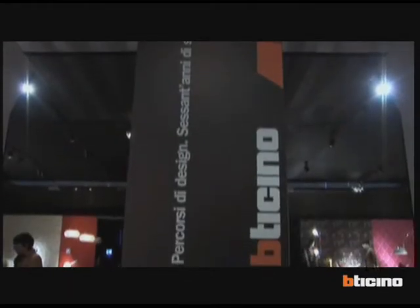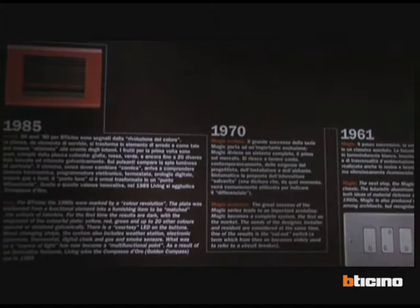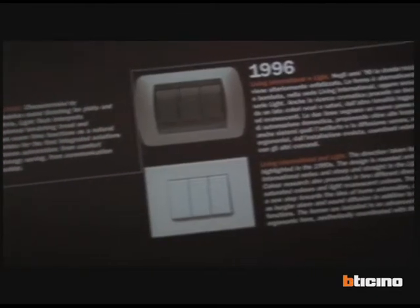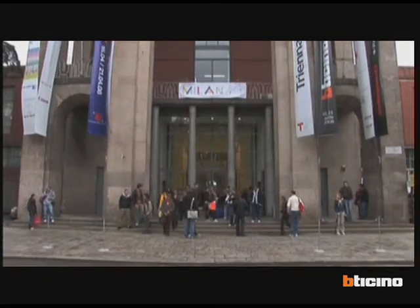BTicino has always positioned its projects within the context of contemporary design. Since the foundation of the company, almost every decade has been marked by BTicino with an extremely coherent approach that conceives electrical components as industrial objects, not only in terms of their standardized production and low cost, but also in terms of their aesthetic significance. A silent history focused on elements that are discrete by their very nature and represent the heart of its production. In this sense, from 1948 to the present, BTicino has shed light on design.